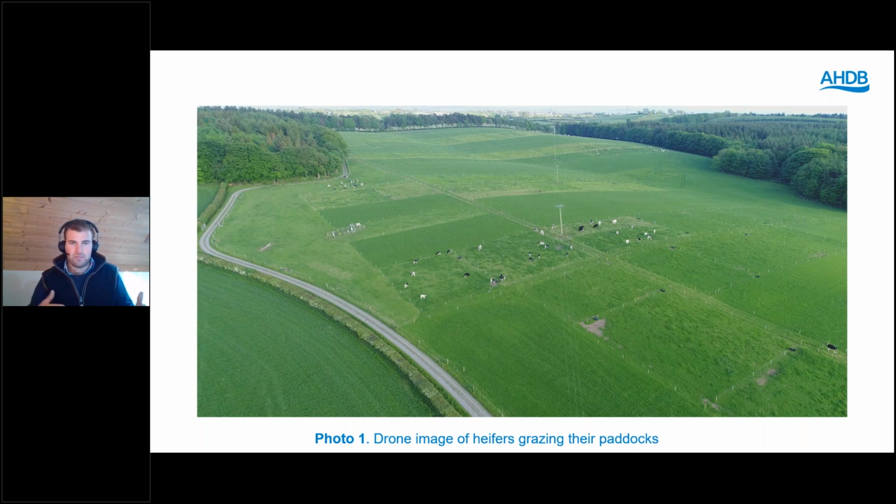And to avoid the position in the field and the weather having an impact, the treatments were divided into 3. So we had 9 groups of 8 heifers in each, and they had 7 paddocks which they rotated around each rotation. There were no additional sward interventions used, so there was no topping and no mowing, and nitrogen was applied rotationally as well.